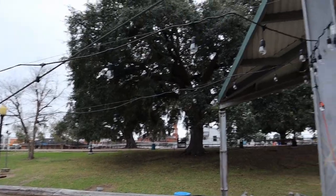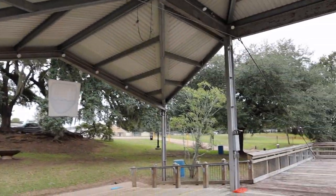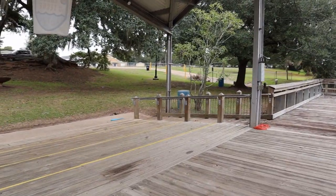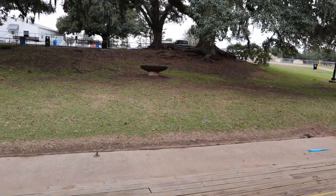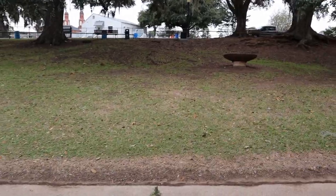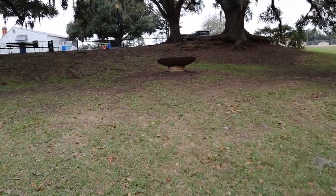These hanging lights here, but it's really pretty at night. Some people have wedding receptions and photo opportunities and stuff here. This is a nice area I wanted to show you guys, but we are moving along.